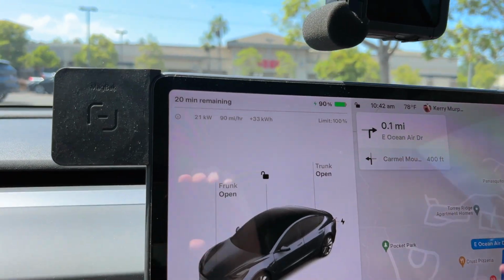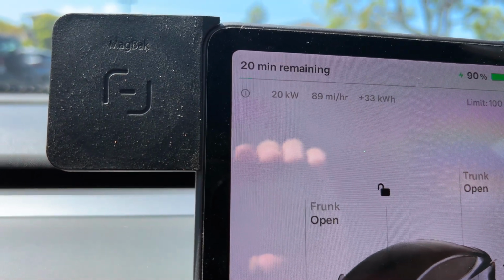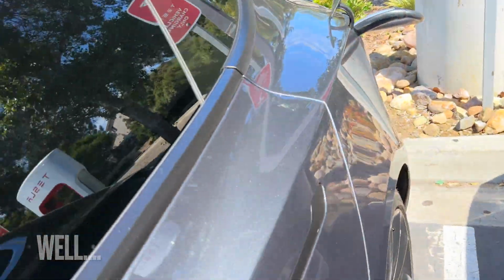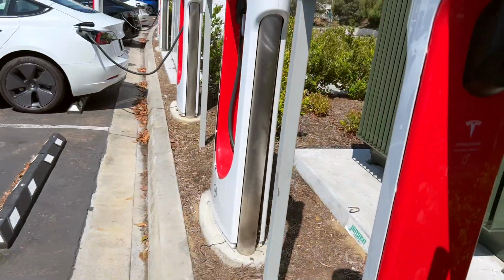So we're going to unplug. We've added 33 kilowatt hours. And right now we've slowed down to 20 kilowatts. So it's pretty slow right now. No reason to stay any longer. Let's go unplug and head home. All right, let's get this thing unplugged. Back in its holster.